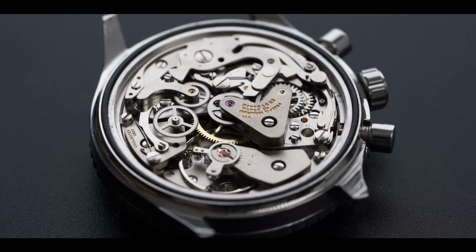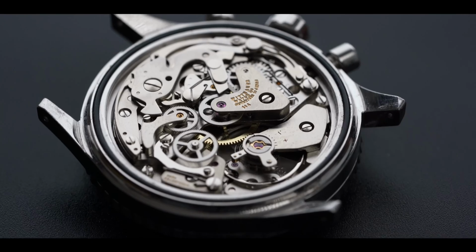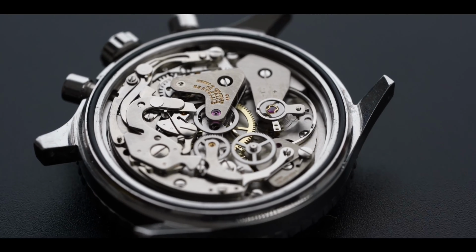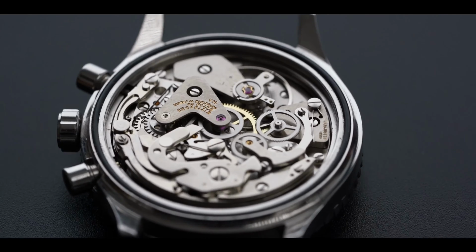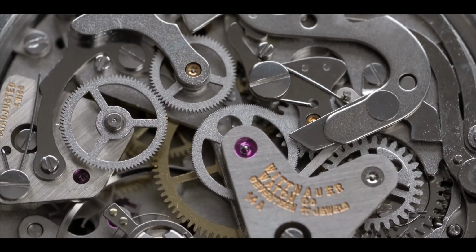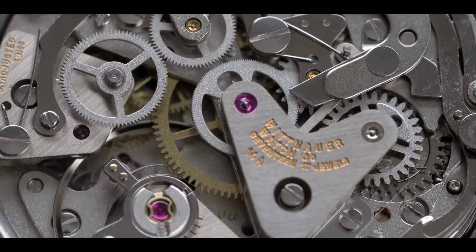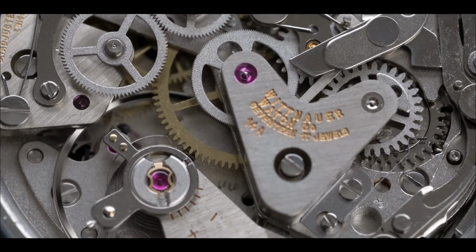Back during this period, brands sourced their chronograph movements from just a few manufacturers. Early models of this watch used the Landeron 248, whereas later iterations like this one are powered by the renowned Valjoux 7733. This movement, found on many Breitlings, Hamiltons, and even Heuers of the day, is refreshingly simple and easy to service. The 17-jewel 18,000 bph movement has a 45-hour power reserve.